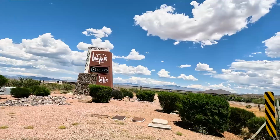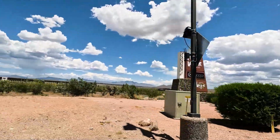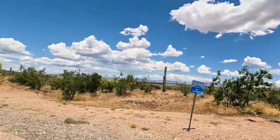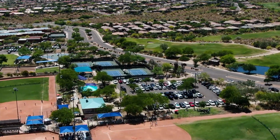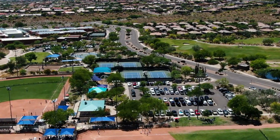So actually right off of the main entrance into downtown Fountain Hills, they do have the casino as well, which is kind of resort style. So you got some dining options, you got lots of different games, and it's a pretty good spot to go to, especially during the summertime, when it gets so hot and you definitely do not want to be outside for too long.